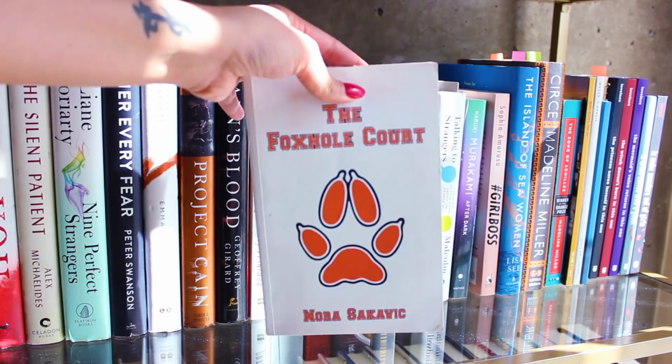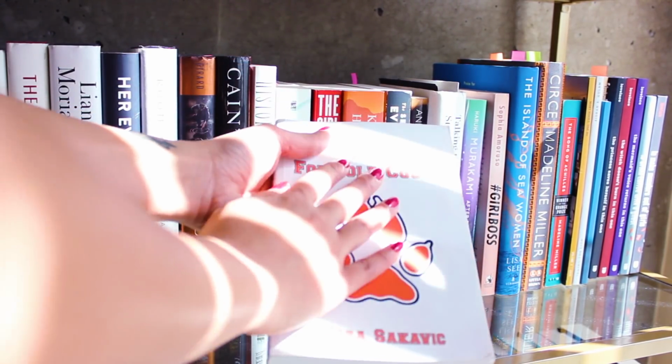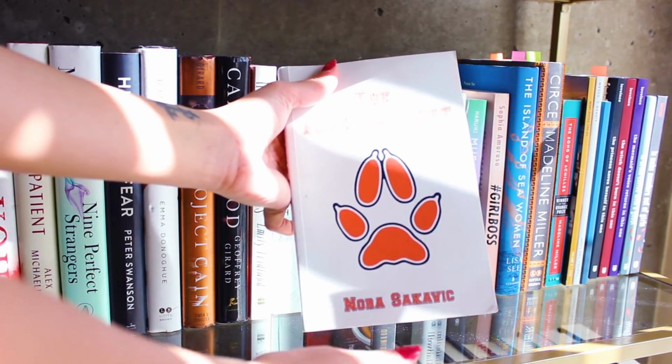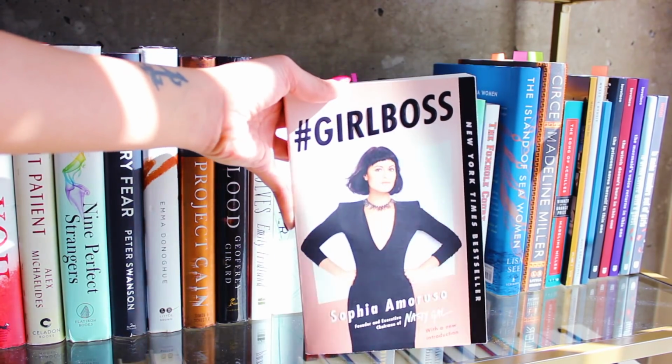Another series that I need to finish because I only read the first book, but I absolutely loved it. It is The Foxhole Court by Nora Sakavic. Next up, I have Girl Boss by Sophia Amoruso. This one's a non-fiction book and it is fantastic.